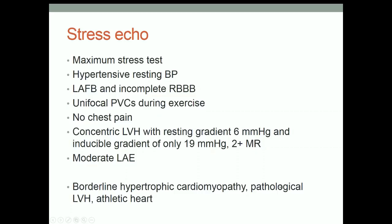And so we're thinking, well, what's the story here? Is it borderline hypertrophic cardiomyopathy with some SAC but no SAM? Is it pathological left ventricular hypertrophy? And there are people that get idiopathic left ventricular hypertrophy, and we have a couple of those that we see every once in a while. We don't know why their left ventricle is thickened, and they have very prominent voltage, but no hypertension. We usually do 24-hour blood pressure recordings to look for that. So athletic heart, it's getting a little extreme for athletic heart. We don't have the measurements here, but inducible gradient, 19 millimeters, that's probably normal.